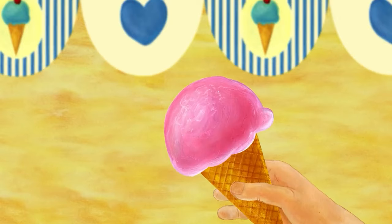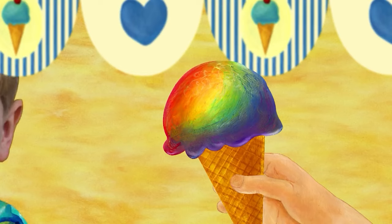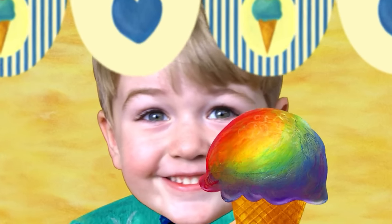Who would like strawberry ice cream? Oink, oink, I do, I do. Pig took the strawberry ice cream. Who would like the rainbow ice cream? I do, I do. I want the rainbow ice cream.